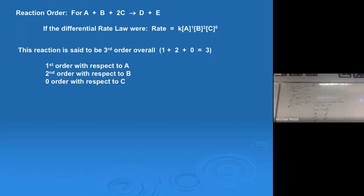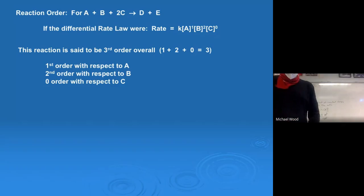That's a good question that Carson's asking. So let's see, what I think he's saying is we have k times A squared times B to the first. Overall, it's third order, right? Yeah, that's right.